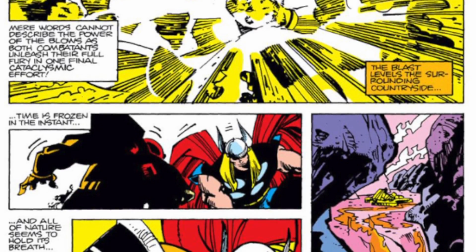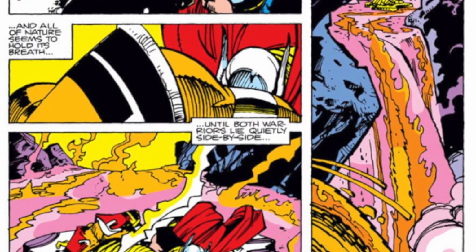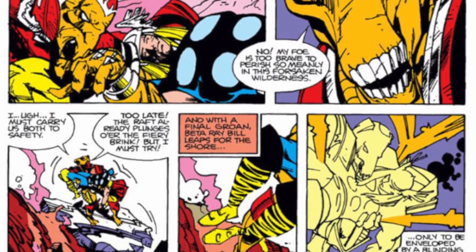It's awesome. And what they do is they get worn down and they just battle for hours and hours and hours, and they go to deal the final blow to each other, and the concussion just sends the surrounding area into shambles, and they both fall at the exact same time. They are perfectly matched. They are even. Until we realize that this is a very hot climate, and Beta Ray Bill's Korbinite heritage gives him a bit of an advantage. His stamina is almost unlimited in a hot environment like this one.